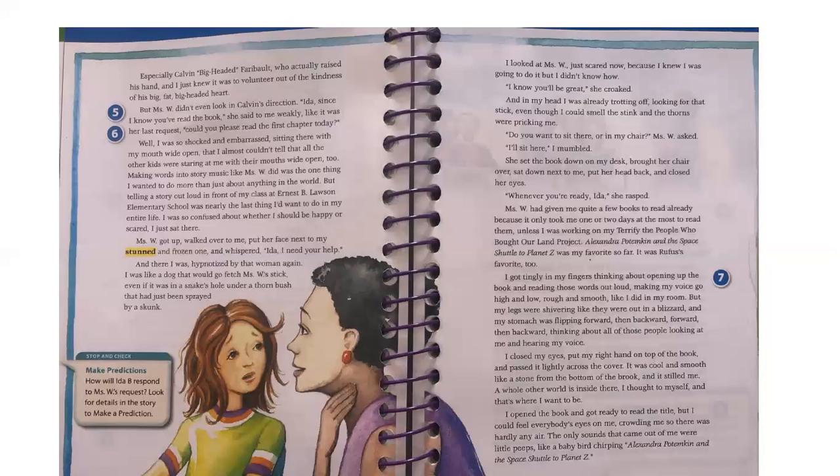So, how does Ida feel about reading? She's excited about reading, she enjoys it, but her feelings about reading out loud at home are different from her feelings about reading out loud at school. At home, she feels confident. She loves changing her voice as she reads, but at school, she feels nervous about other people hearing her read out loud.